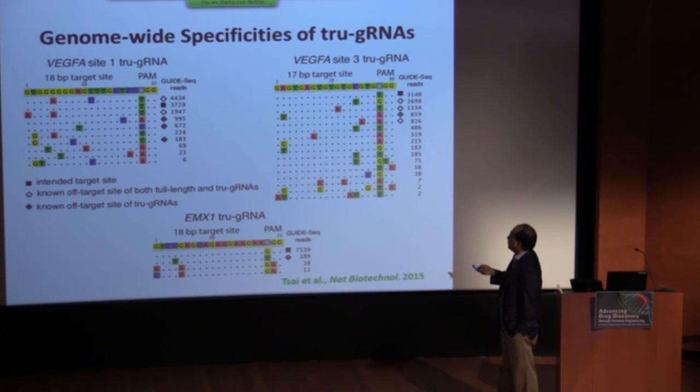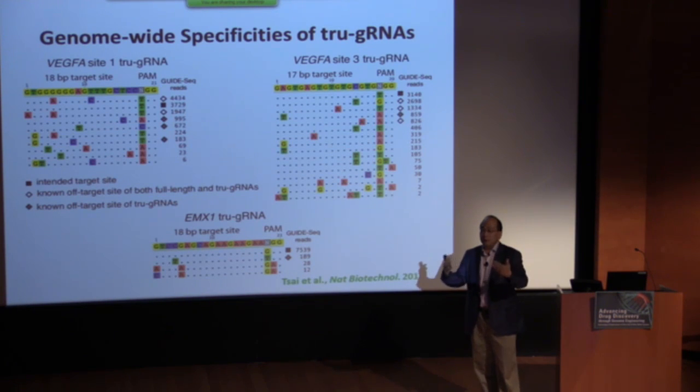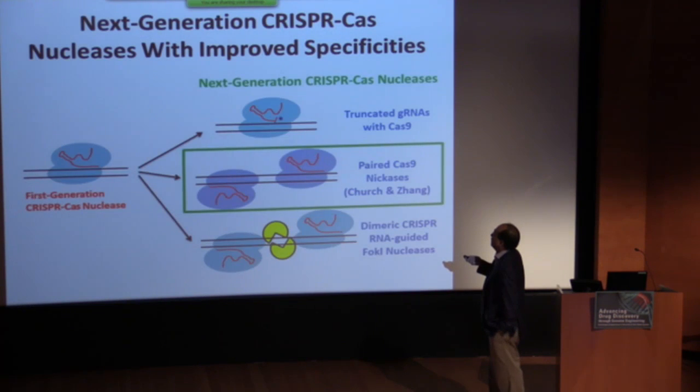So we were able now to show that indeed on a genome-wide scale, the truncated guides are more specific. This is just a little easier to see now because there are fewer sites. Same kind of plot I showed you before. It shows you that the off-targets that we do find have fewer numbers of mismatches in general than what we were seeing with the full-length guide RNAs. Again, consistent with this idea that we've created guides that are less tolerant to mismatches, and therefore you're not going to see sites that have large numbers of mismatches.